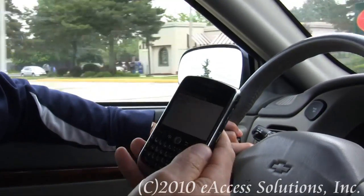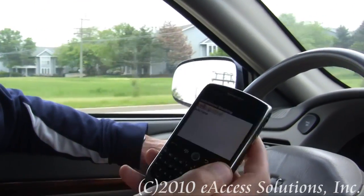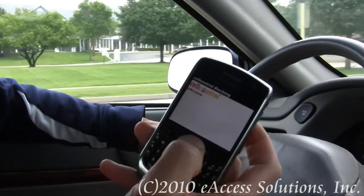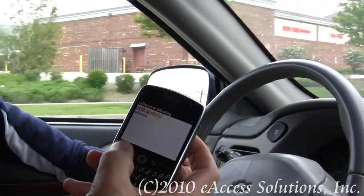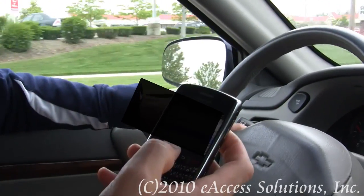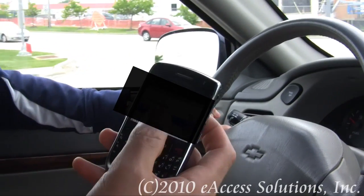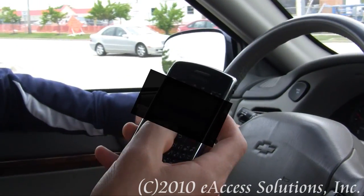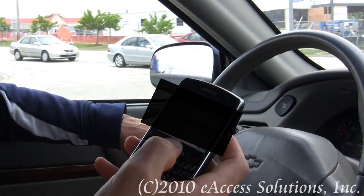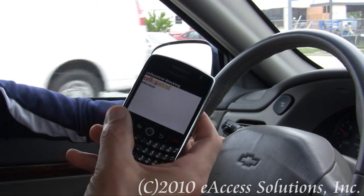Okay, so now we're driving down the road, and as you can see, I got the CellControl blocking screen. And so I can't go to my email, because if I do, it just goes right back to the blocking screen. I can go to my phone application, but if I try to call a number that's not on the approved list, it's going to immediately disconnect the call and go back to the blocking screen. So it will allow me to go into my phone application, but I cannot make any calls that aren't on the approved list. But anyway, this is the screen that you're going to get.